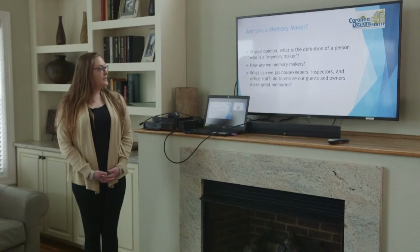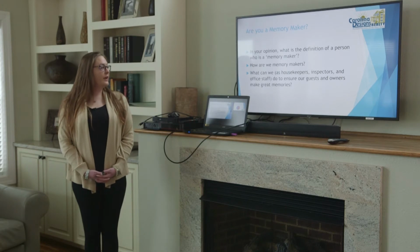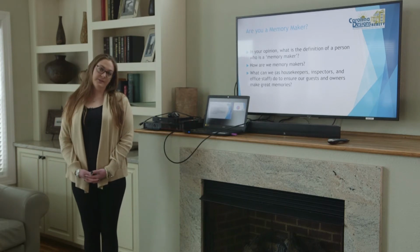What can we as housekeepers and inspectors do to ensure our guests and owners make great memories? We can always clean and perform our job to the best of our abilities, always report damages and documentation to our office staff so that we can take care of any pressing items before our guests arrive to the property.